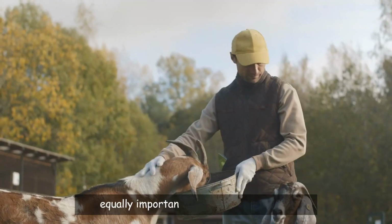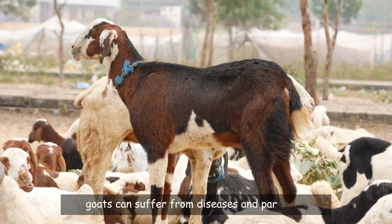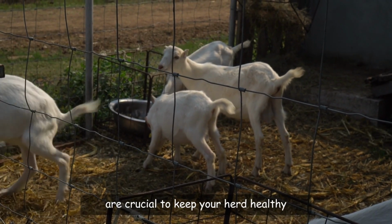Timing your breeding program is essential, as it allows for proper management of births and maximizes your goat farm's profitability. Equally important is health management. Like all livestock, goats can suffer from diseases and parasites. Regular health checkups and vaccinations are crucial to keep your herd healthy.